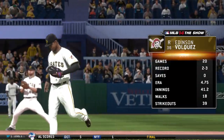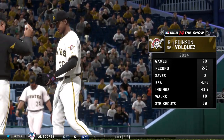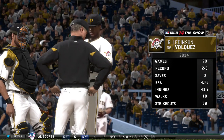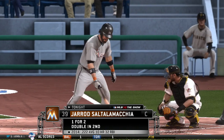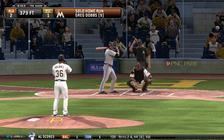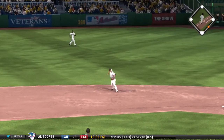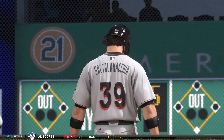Your attention, please. Now new pitcher coming on now, and it's the hard-throwing right-hander Edinson Volquez that gets the call. Jared Saltalamacchia will be the first one to greet him as he'll start fresh here with the bases empty following the home run. Swing and a ball hit hard on the ground is short. On to first, so a good bounce back pitch there as he gets the ground ball for the first out.